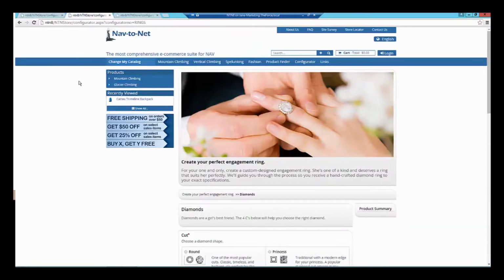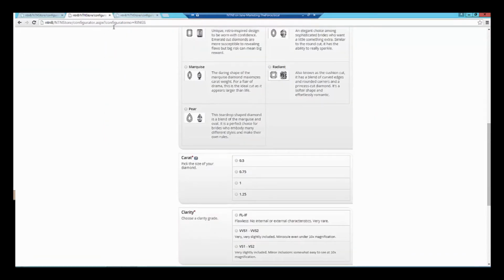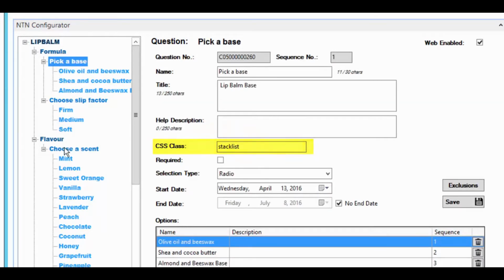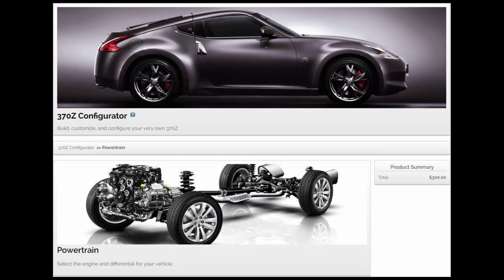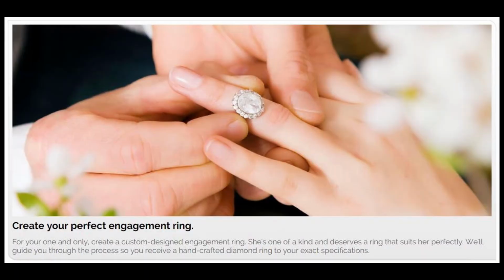options, and prices. Nav-to-Net Configurator is easily adapted and modified to suit your business and customer needs. You may have specific look and feel branding needs that need to be addressed. With Configurator, it is possible to achieve several different looks by simply changing the CSS theme and various layout options. Managed in Business Central NAV, it is simple to present your configurator in any way you want.